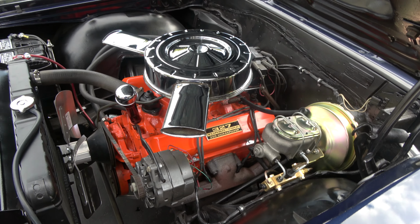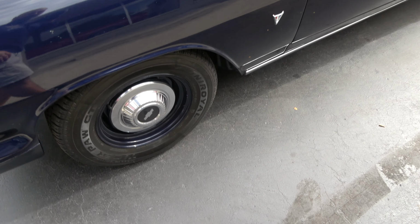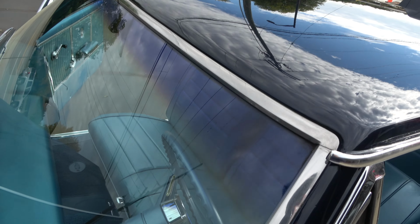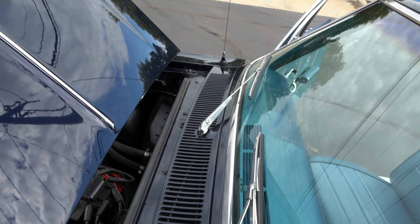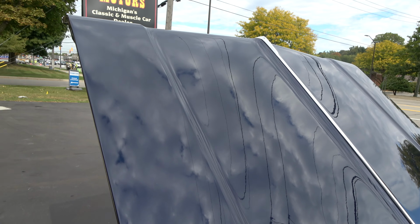That's an L79. He said that's an original one. L79 air cleaner, stock valve covers. Does have a front sway bar on it. Pretty car, man. Got a great look to it. New mirrors, A-pillar chrome's original. You can pick at that a little bit. New door handles, new door rubbers, door seams are nice and clean.